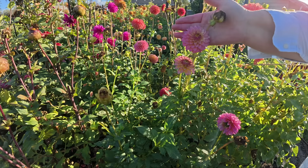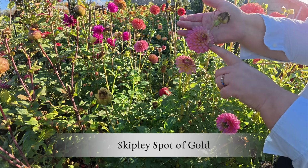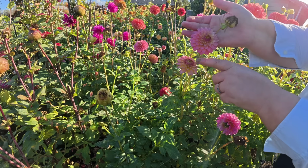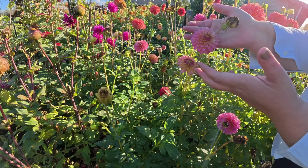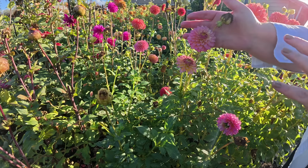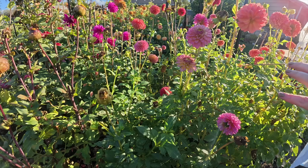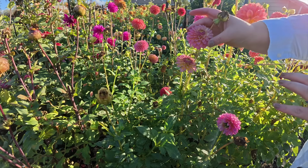Next up, we have Skipley Spot of Gold. And funny story about this one, I almost didn't buy this dahlia until I spoke to somebody at an in-person sale who was selling it, and she was just telling me how it glows, and it was definitely something I needed to have in my garden. It's a formal decorative. It's about 4 feet tall, and the blooms are about 3 inches wide.